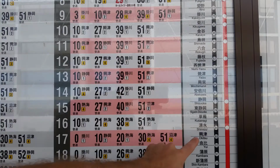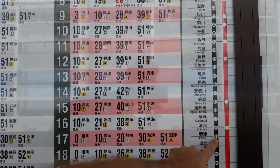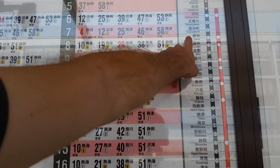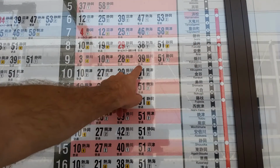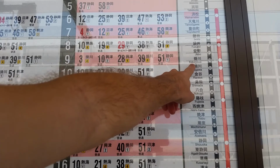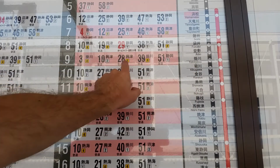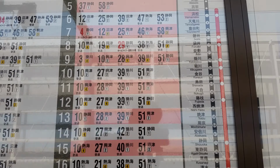Now this guy here, we're going down if this is scheduled here. This station here is Okitsu, all the way down here. So that's, what did it say, 88 minutes away from our station. We're all the way up here, starting at Hamamatsu. Okay. The train at 39 goes only to Kakegawa, 25 minutes away. So we want to go this way, so we'll take the train at 10:27 over here.